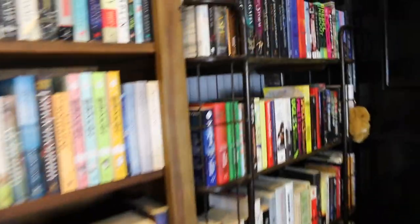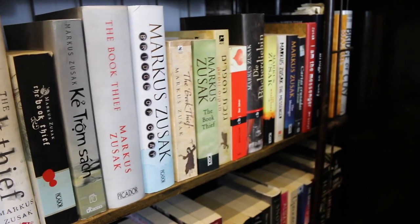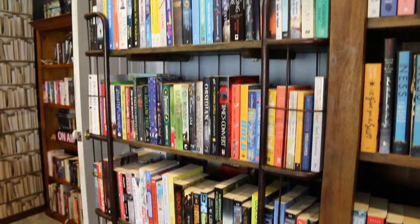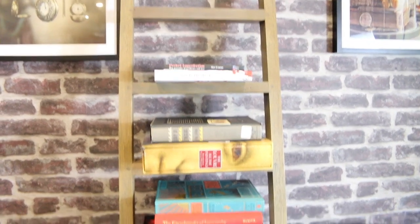Plus we have three shelves of authors as well to end up with the Z section, which is basically just a full shelf of Markus Zusak books with some more unread books down the bottom there. And this other wire shelf is also unread books. Way too many. And I've done a small feature shelf of just my mismatched books here.